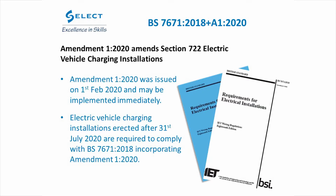Now, Amendment 1 amends Section 722, which covers electric vehicle charging installations. It was issued on the 1st of February 2020 and may be implemented immediately. Any electric vehicle charging installations erected after 31st of July 2020 are required to comply with BS 7671/2018, incorporating Amendment 1 2020.